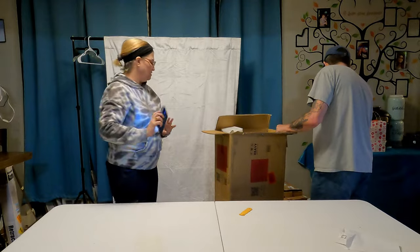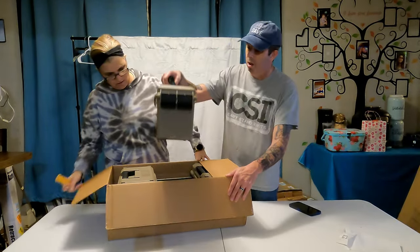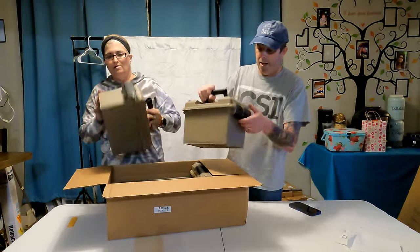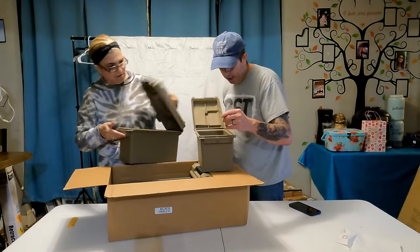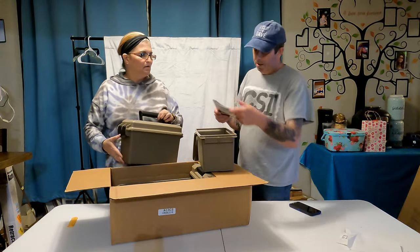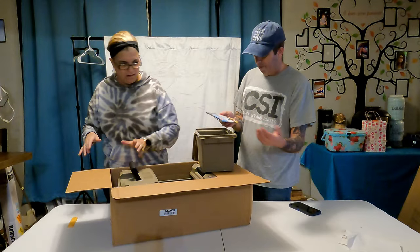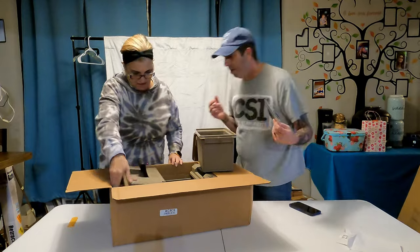What's this? Garbage. All right. Holy mackerel. Oh. What is this? Are these ammo boxes? They are. And it comes in a... It's ammo boxes. So I don't think we're allowed to sell these on... We can sell it wherever we want. It's just a case. But it comes in a thing that fits.